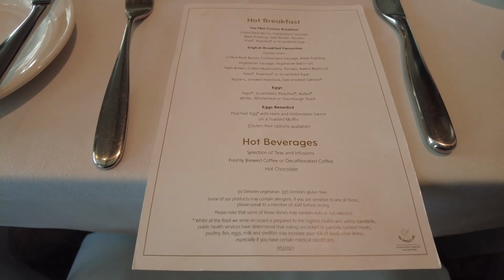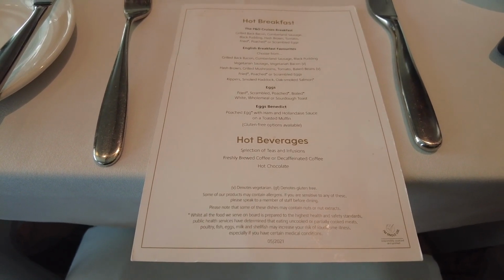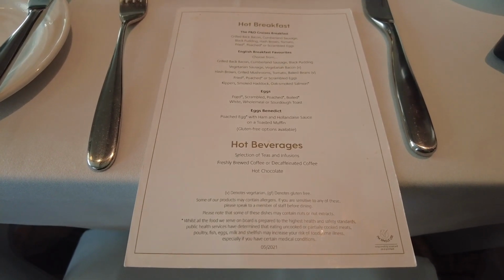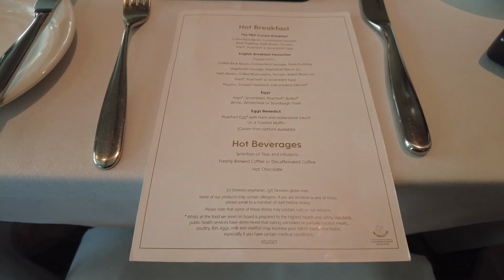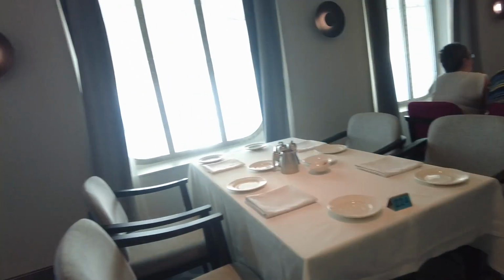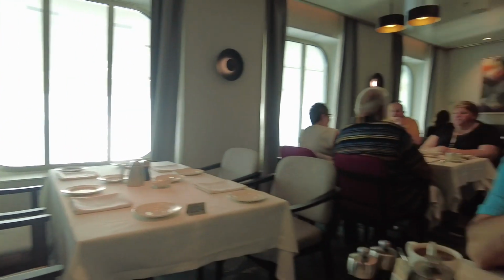So we've come down to the Aqua dining room for our breakfast, which is one of the included main dining room restaurants, one of the smaller ones. And this is the breakfast menu. And yeah, we got quite a nice table by the window. It's a lovely day, smooth, warm and sunny.